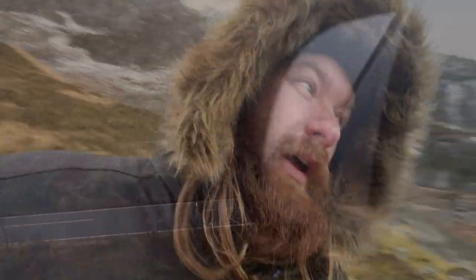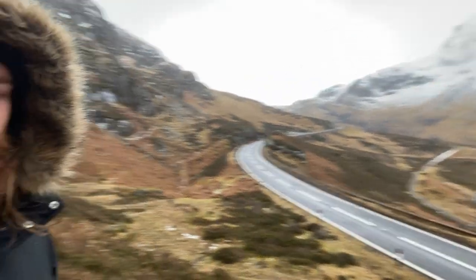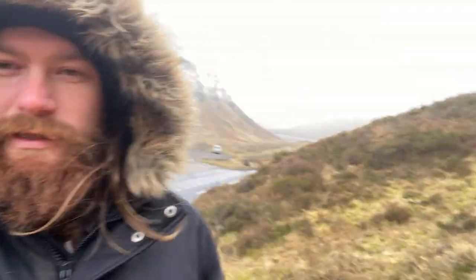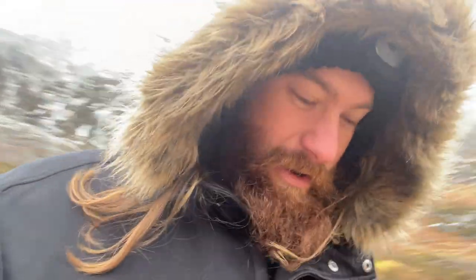So I've got to the middle of Glencoe, we're in the most famous valley path coming through. So what I've done is we've hiked up the side of the hill a little bit to try and get some shots of the van. But obviously I've parked the van in not the best spot, so I'm going to head back down and try it again.